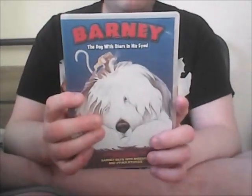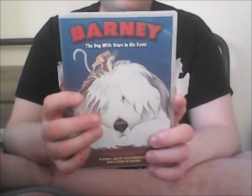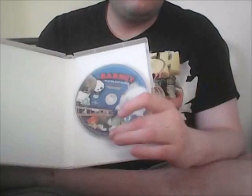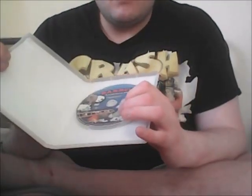And here's the next one. Barney gets into mischief and other stories. Here's the front, spine, and here's the back. And it has some stories such as Barney gets into mischief, Barney's hungry day, treasure hunt, forgotten birthday, Barney naps a crook, Barney's TV act, Barney's big spring clean, and Barney the TV director. And here's a disc for Barney, the dog with stars in his eyes.